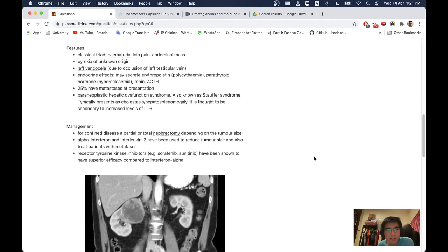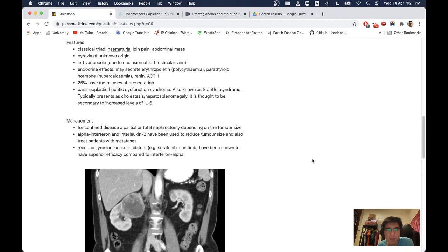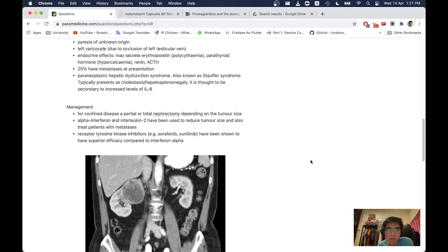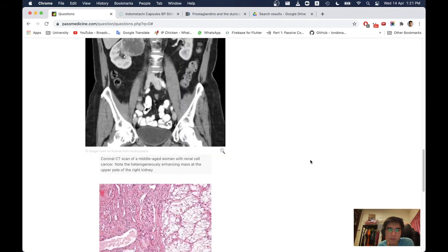Management for confined disease is a partial or total nephrectomy, depending on the tumor size. Alpha interferon and interleukin-2 have been used to reduce tumor size and also to treat patients with metastasis. Receptor tyrosine kinase inhibitors, for example sorafenib and sunitinib, have been shown to have superior efficacy compared to interferon alpha.